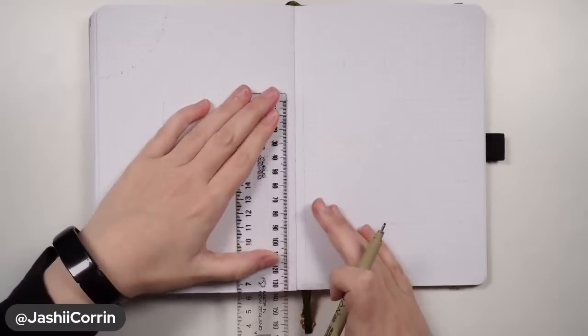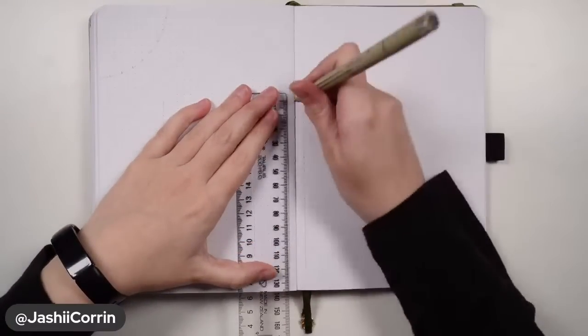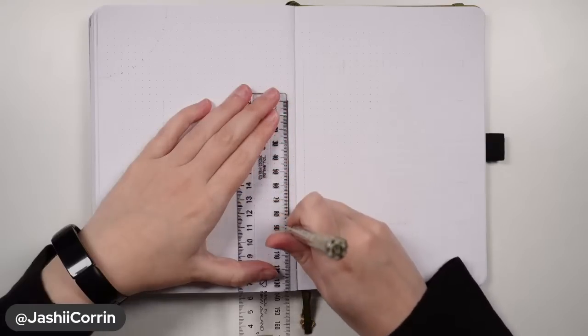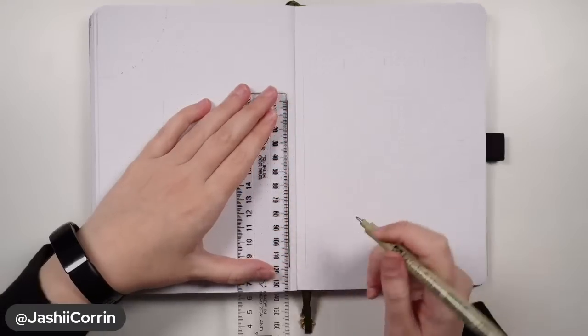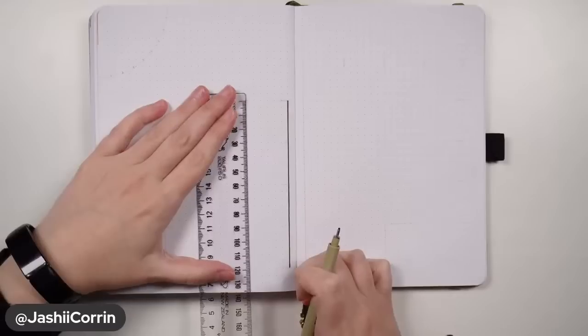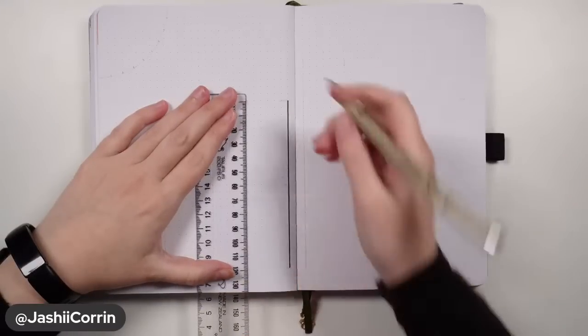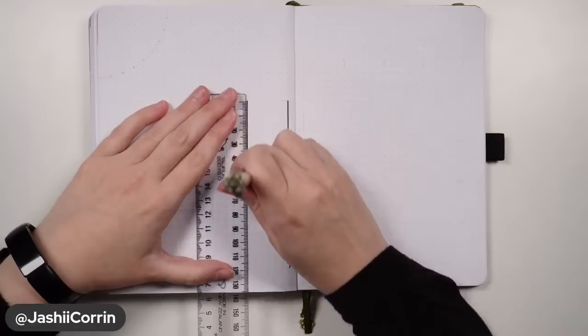For those of you who are still here, let me know. Do you prefer a calendar-style monthly log? Or do you prefer a vertical or a different style? I know there are plenty of different styles, but vertical style versus the calendar grid is usually the most typical of the two. It's usually the one that's most preferential, either one of those two styles.